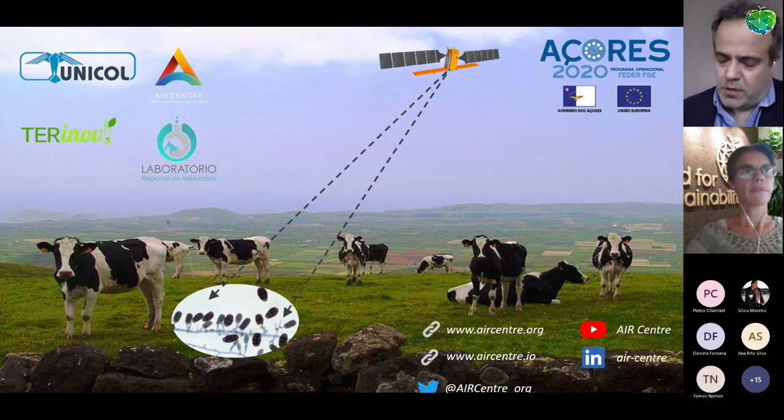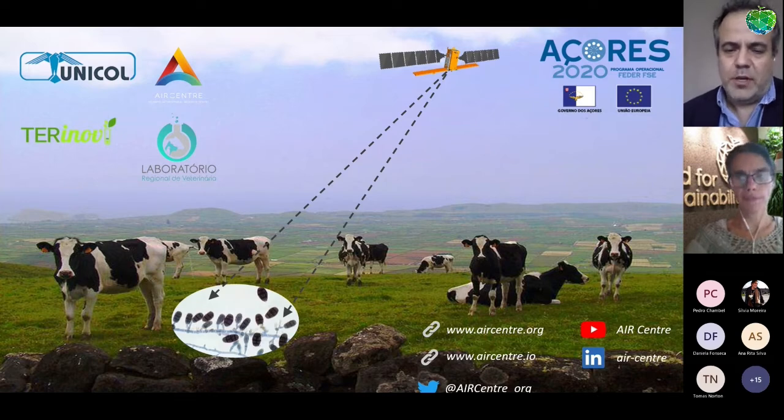And what we do is we have this temperature and humidity threshold above which we know this fungus will grow very fast. Therefore, when the humidity and temperature are above a certain threshold, we have farmers and also veterinarians from Unicol who go there and pick a sample from the soil and from the grass. Then this goes to the lab, and in the lab they count the spores. So we actually have a cross correlation between the measurements and the environmental factors.